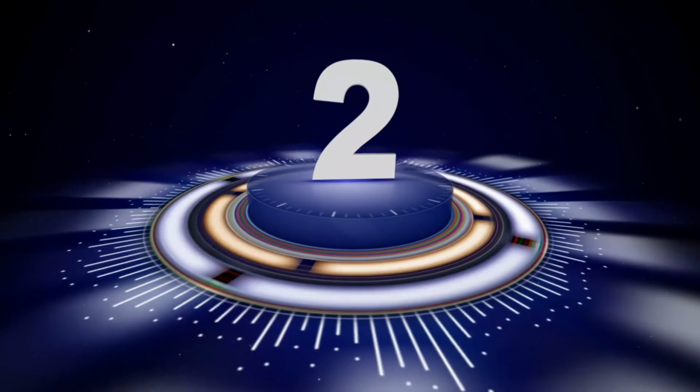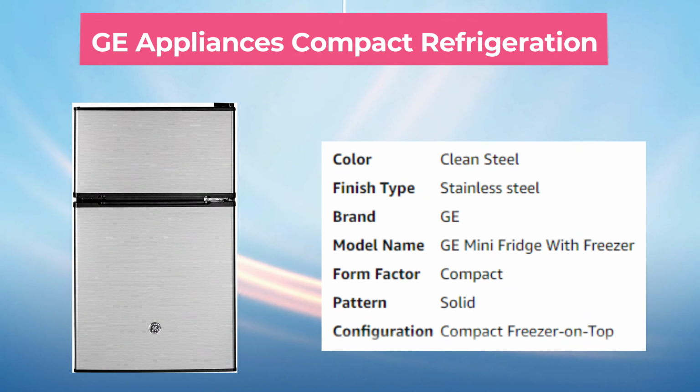Number 2. GE Appliances Compact Refrigeration.